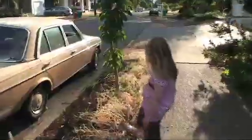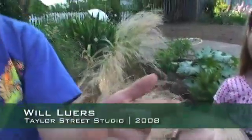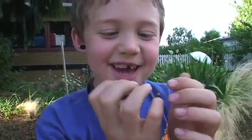I think this might be garlic. Yeah, that's definitely dead, but it is garlic. And it just flew away. Ooh, it's back on me. I guess it likes you. It likes me. Yay, it likes me.